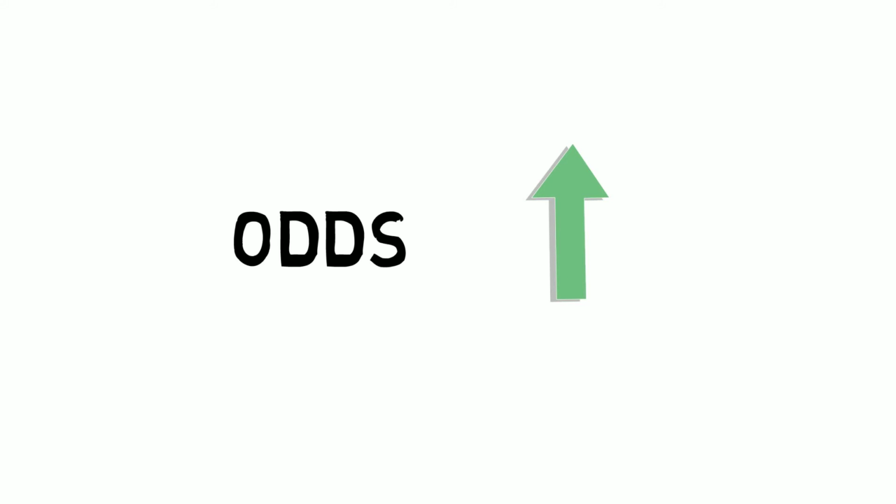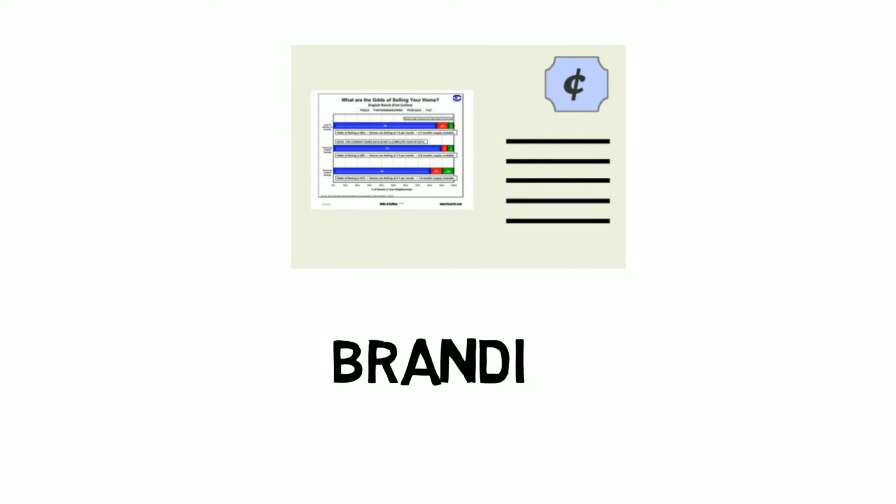Now, how can you do this? It's actually pretty simple. Send out a postcard with that odds of selling graph with your name on it, branded, all over the place. Say, hey, did you know houses in your neighborhood are selling like hotcakes? That means your value has gone up. Would you like to learn more? Please contact me. It's pretty simple as that.